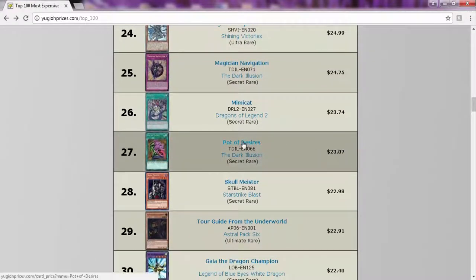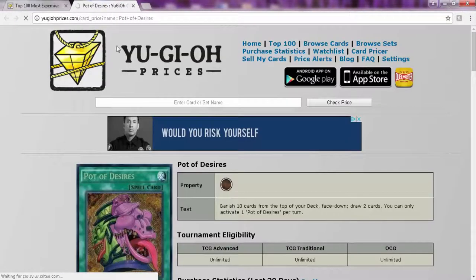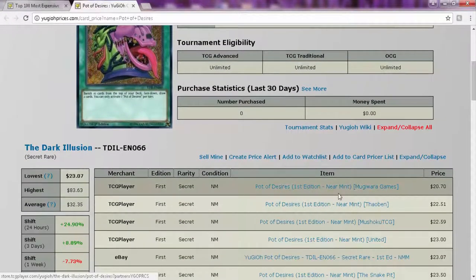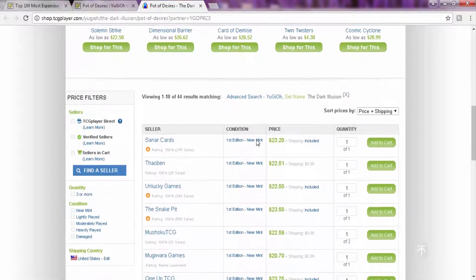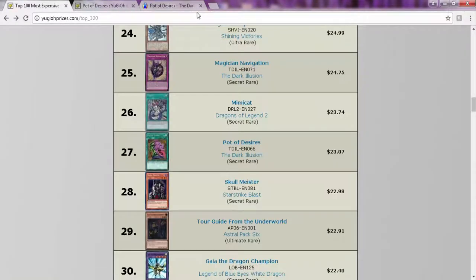Desires just went down $2, I believe, because it was $25. And Skull Meister is at 22, even though it is getting reprinted. I wouldn't buy that at 22. But oh my God, there is even one for $20. Is this real or is this fake? No, see, yeah, it was fake. It's 23.20. The lowest is $23 for a secret rare Pot of Desires.